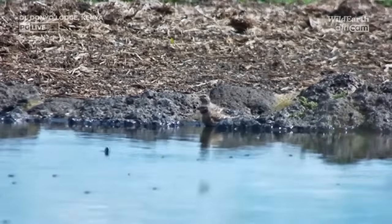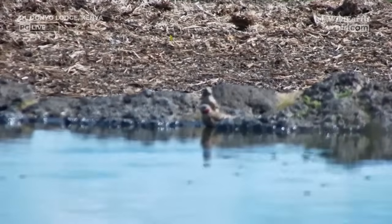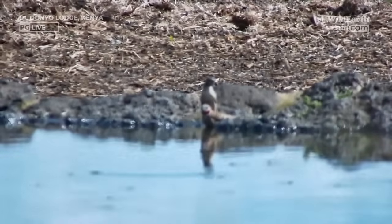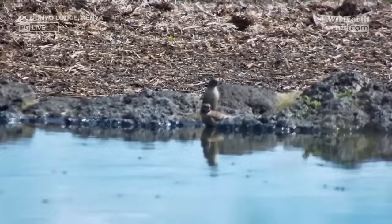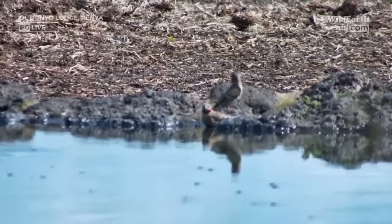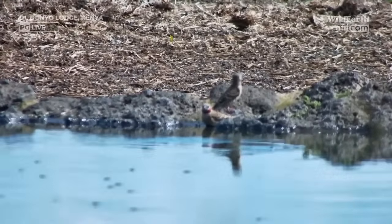And Sugarbits has asked, what was that little white flower to the left of the waterhole? Maybe clover. Sugarbits, I reckon that was probably one of the wild hibiscus. You get many species of wild hibiscus in the summer.